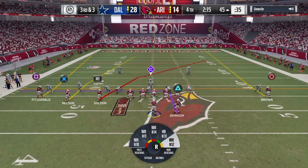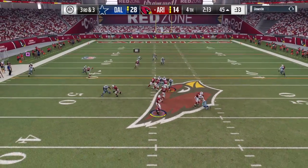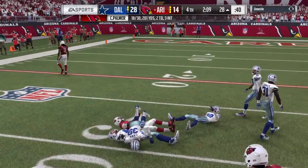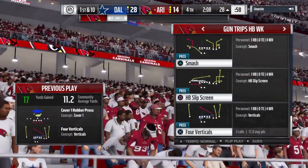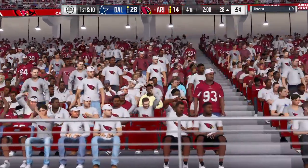I spy a couple of extra defensive backs on the field for Dallas. Cowboys in the dime on 3rd. Here's Palmer. It's caught. Nelson. The 7th. And now the Cowboys are going to call another timeout. That's going to leave them with just 1 remaining here in this 4th quarter.